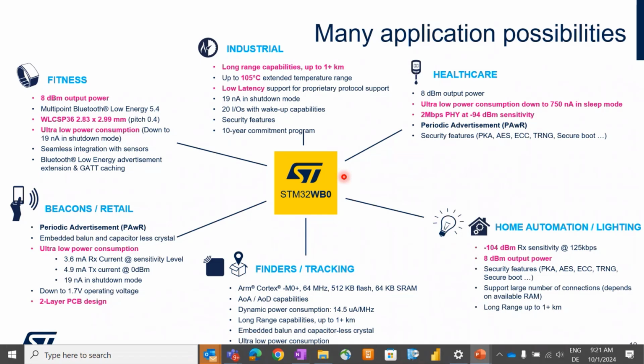Many people are also using proprietary protocols on the 2.4 GHz MAC layer, so ST offers all the support for these proprietary protocols. This product is also a good fit for healthcare applications, thanks to the real ultra low power consumption, of course in standby mode, but also in dynamic mode. I will show some power numbers afterwards. And there is 2 Mbit PHY support with very nice sensitivity.